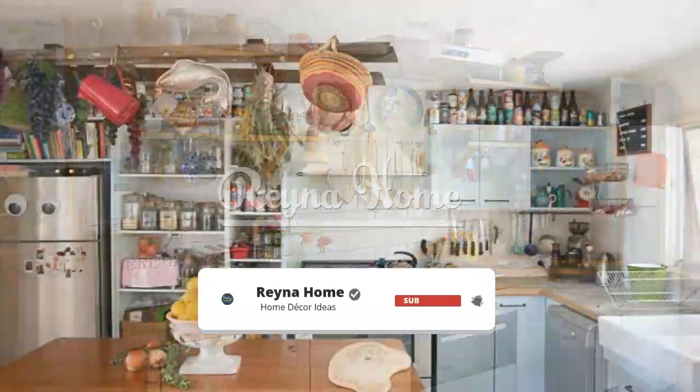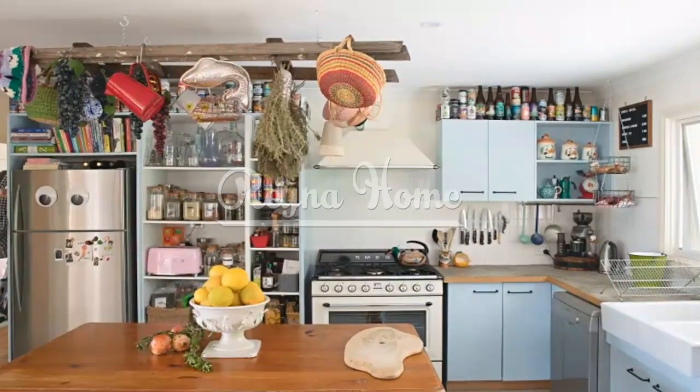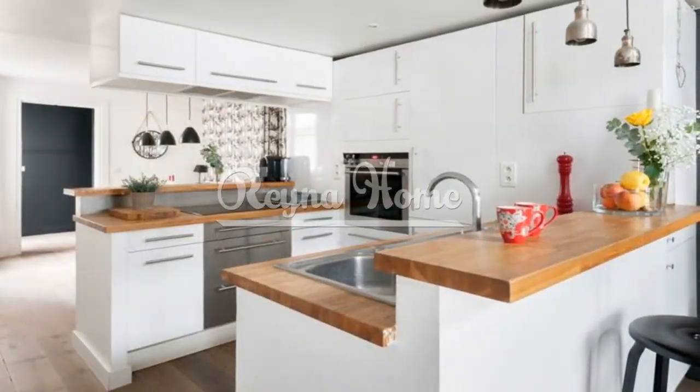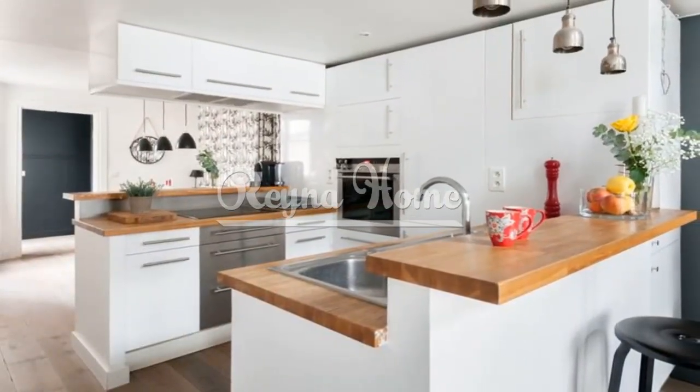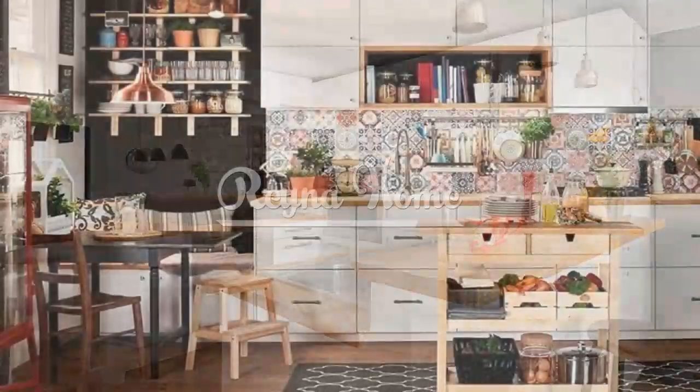Consider adding a pegboard on one wall for hanging pots, pans, and utensils, creating both a functional and visually appealing storage solution. These creative storage options not only optimize space, but also add a boho-inspired aesthetic to your kitchen.